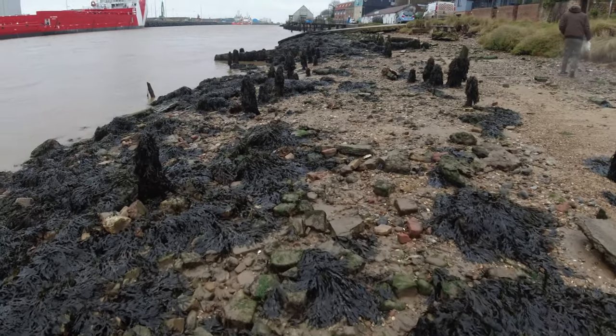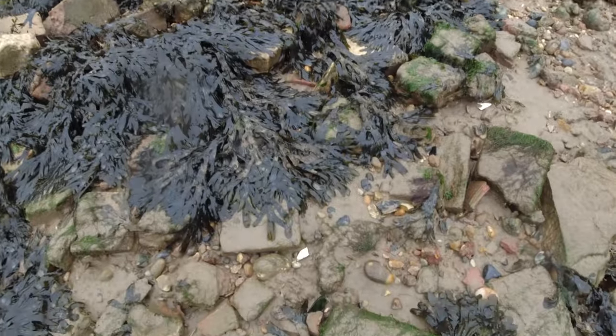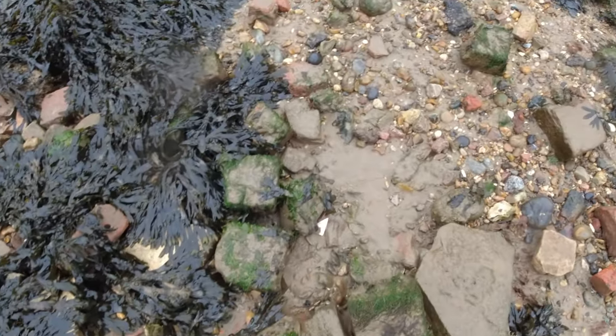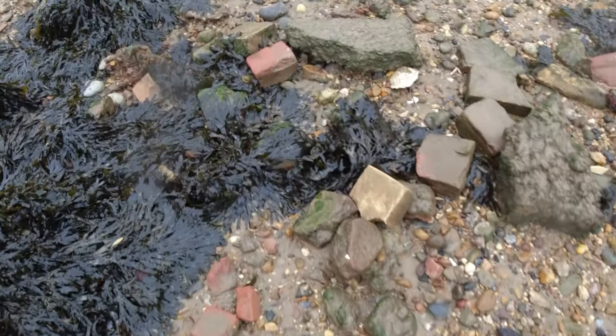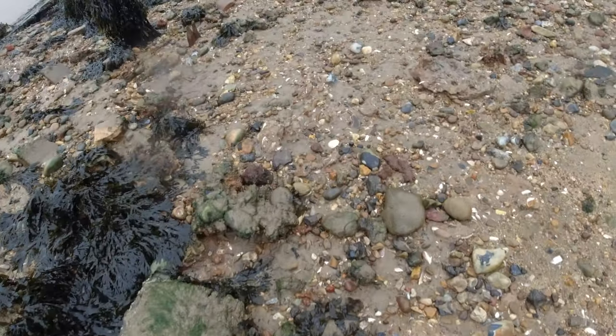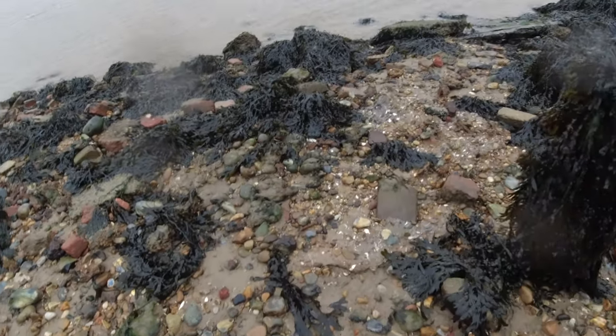We've not found too many finds. I'm surprised about the old bottles. I didn't expect to find anything like that. But you've got little bits of ceramic stuff along here, bits of broken glass. A lot of this is just bricks, rubble, bits of old metal and shells and stuff. But now and again we're spotting things that are reasonably interesting.